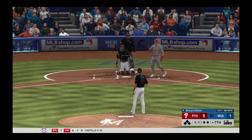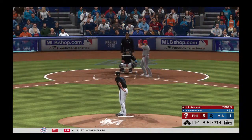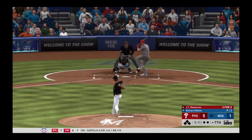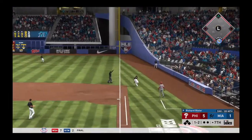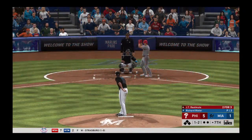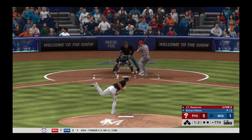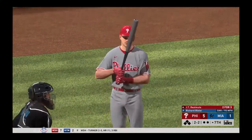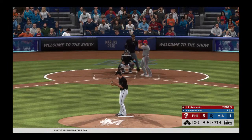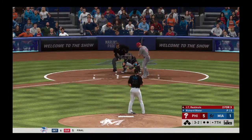That evens it up 1-1. Hit on the ground down the first baseline, but a foul ball. 1-2 now. Two balls and 2 strikes to the Phillies catcher. Yeah, and if you get a guy flailing at a pitch like that, heck, you're going to go out there and throw that same pitch till he proves he can lay off of it. He's set. Here's the 2-2. You got a full count.